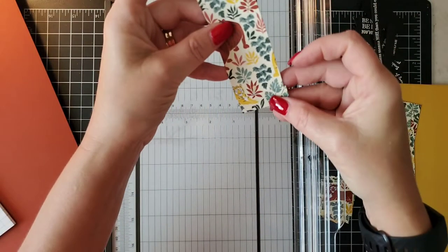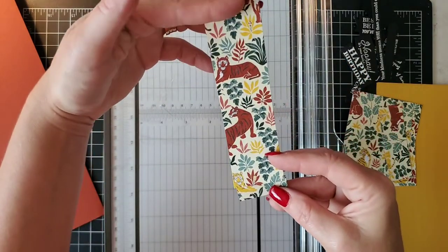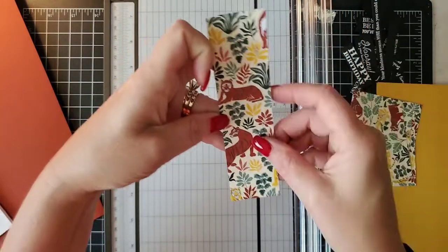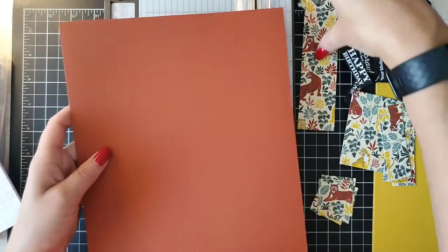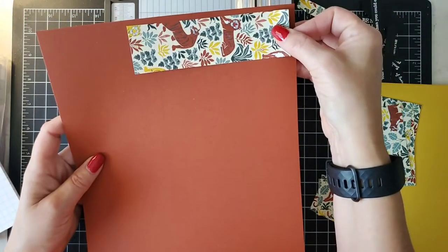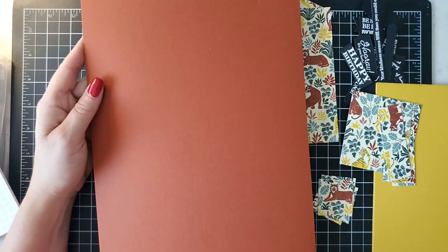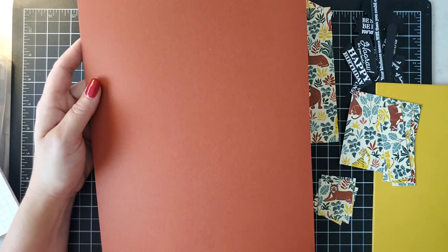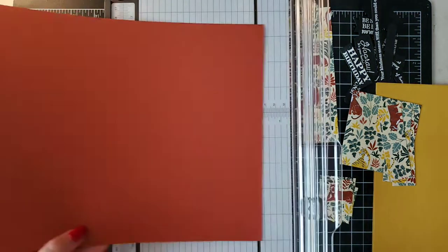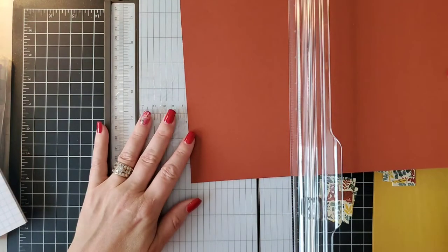You might want to be mindful of where you cut. I probably would have rather cut up here, but I didn't pay attention. And then for your mats, the pieces that are going to go on the outside of this, you only need 1 sheet of cardstock. You're going to have leftover. I didn't try to figure out the most economical way to cut these, because to me, I really don't care.